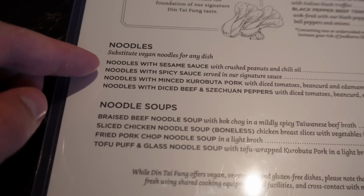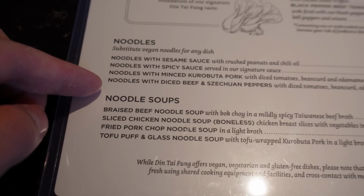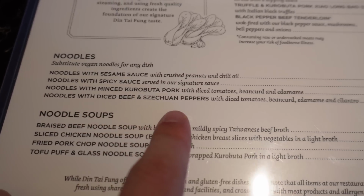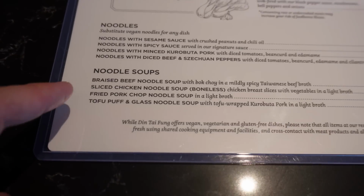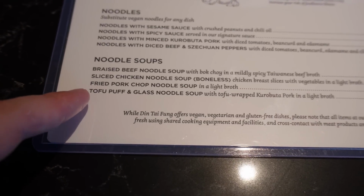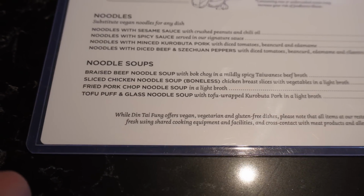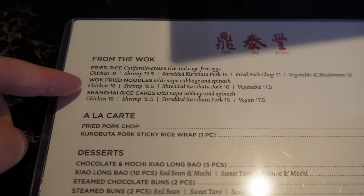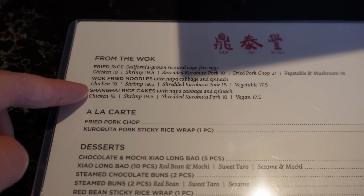So we have noodles with sesame sauce, spicy sauce, minced, I'm not going to try to say that, pork, and noodles with diced beef Szechuan peppers. And we have the noodle soups, which have beef, chicken, pork, and tofu. And on the back, they have the fried rice from the wok. They have wok fried noodles, Shanghai rice cakes.